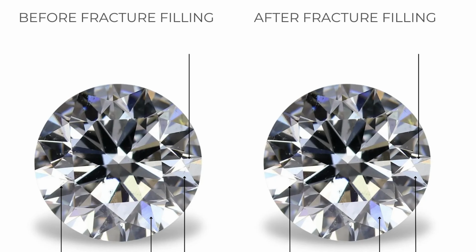Scary because it doesn't last. It's not permanent. It is really scary if you take it to a jeweler who doesn't know and they drop it in their ultrasonic, that glass resin's coming out and you have a big white fracture again. Any sort of heating to it, if it needs a repair, if it's getting professionally cleaned, that resin comes out and you're left with a cracked diamond that you paid way too much money for. Again, there's not a lot of value in those cracked diamonds.